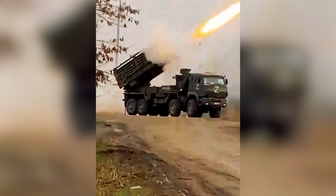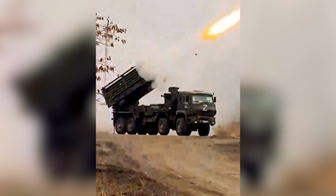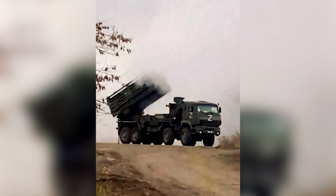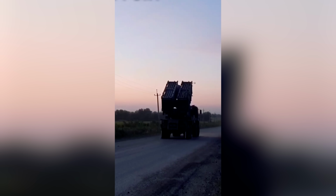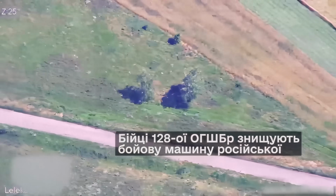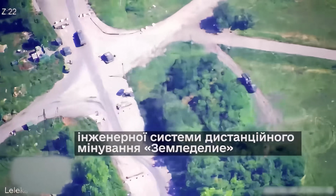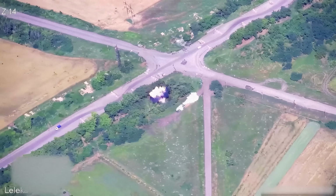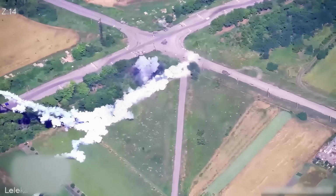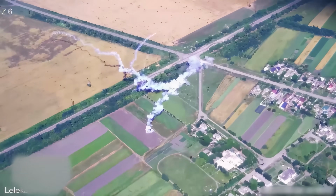This equipment is used by the Russians for remote mining. It's called Zemlyadelye and costs between $5 to $10 million. The Ukrainian reconnaissance drone spots it and transmits the coordinates. A HIMARS rocket detonates just a few meters away, hitting the expensive system. Look how beautifully its explosives scatter.